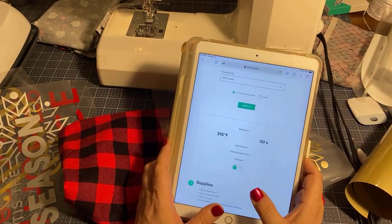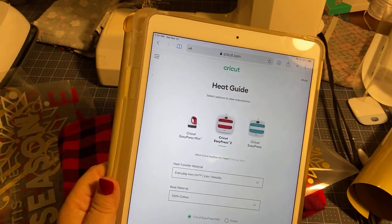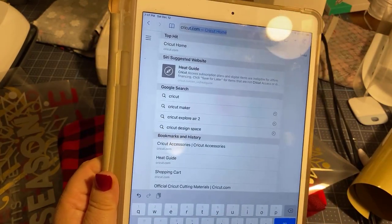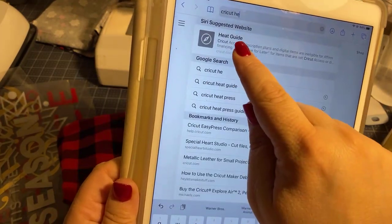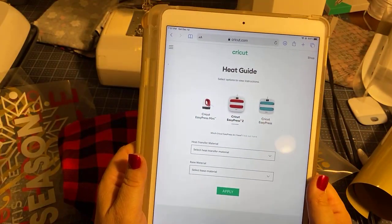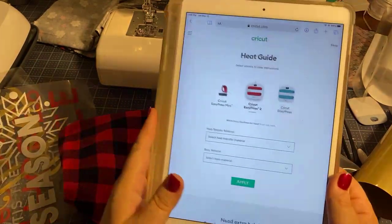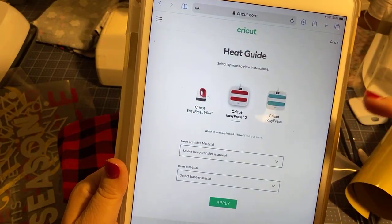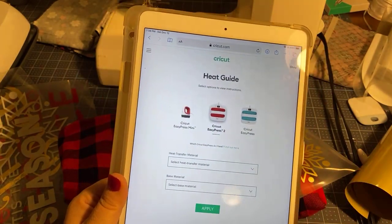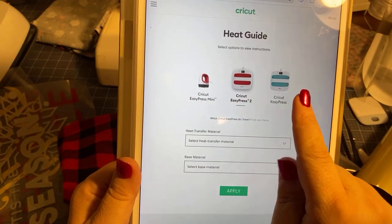So we're going to go to Google, and I am using my iPad, but you can do this on your phone, you can do this on your laptop or whatever. When I go to Google, I just type in Cricut heat guide. Heat guide, and it comes right up here. See, Cricut Access, heat guide. When you go there, this is the guide that you're going to use with anything, for infusible ink, iron-on, whether you're using foil, glitter, or anything like that. Here is where you're going to get all the information you need to successfully transfer iron-on or heat transfer HTV onto something, okay?